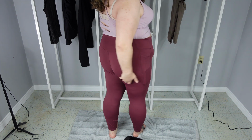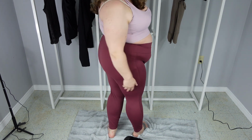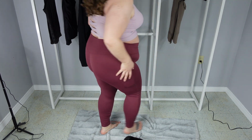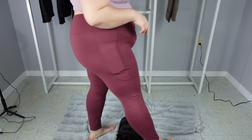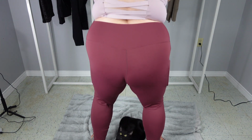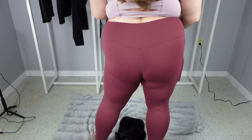Now, I think these ones are supposed to have some butt lifting effect. I don't have a butt to lift. Let's be real. So they don't do much for me. How about we do a squat test? You see my butt? You can tell I don't squat. Did you hear those knees crying?